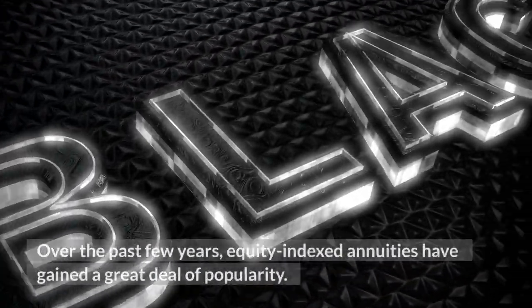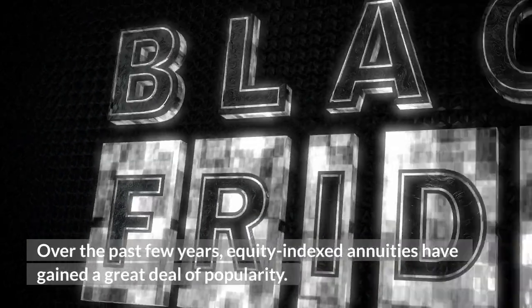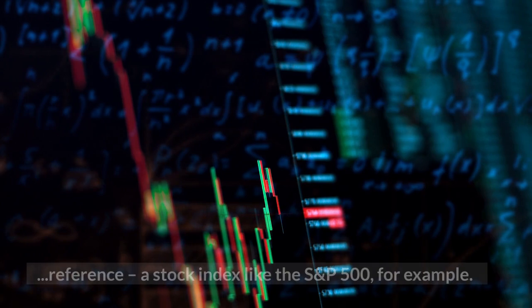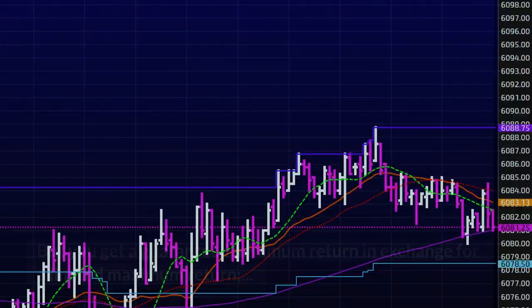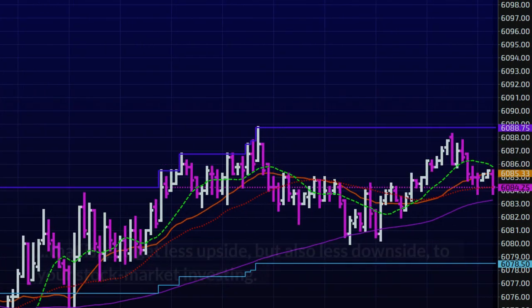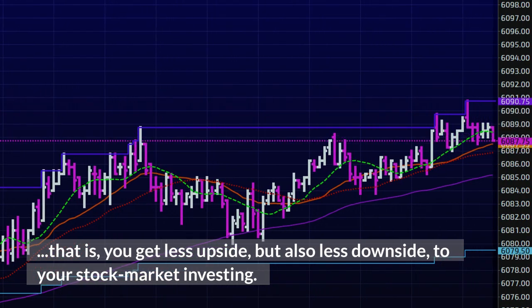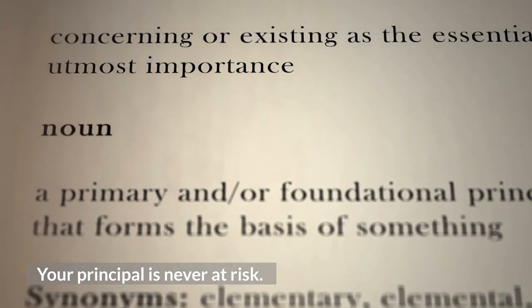Over the past few years, equity indexed annuities have gained a great deal of popularity. They offer interest or benefits that are linked to an external equity reference, a stock index like the S&P 500, for example. But you get a guaranteed minimum return in exchange for a limited maximum return, that is, you get less upside, but also less downside, to your stock market investing. Your principal is never at risk.